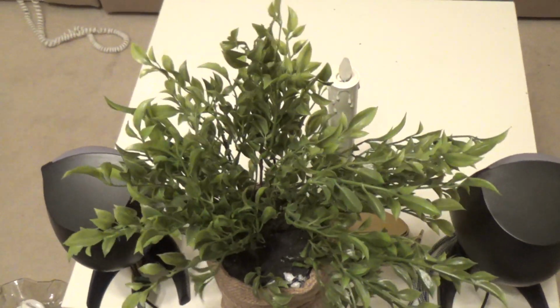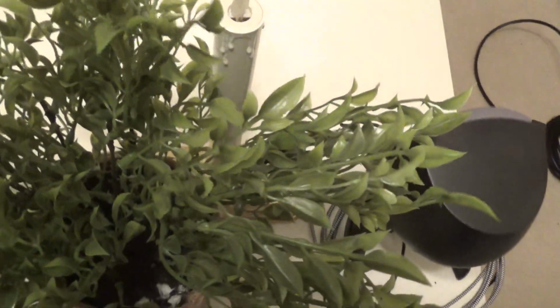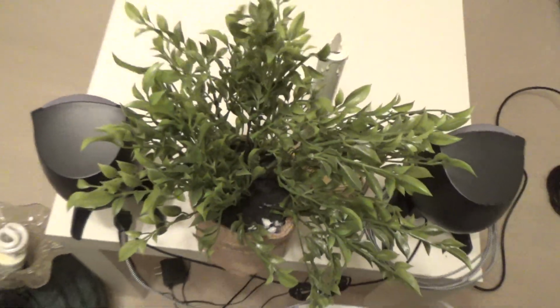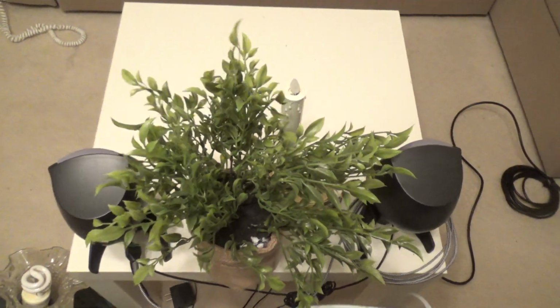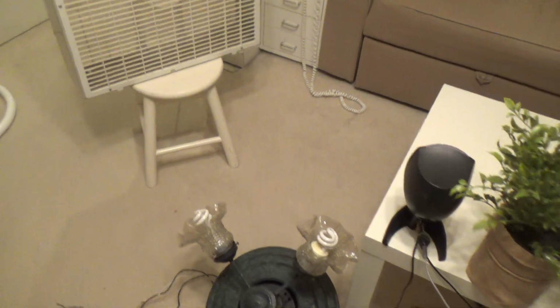And this is not a fragile plant, this is a plastic plant. So the fact that it's moving this even as much as it is goes to show just how much air it's actually moving. Even the air is circulating over here and moving this plant.